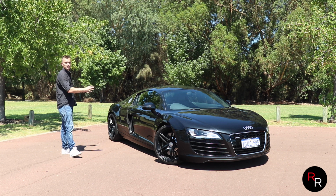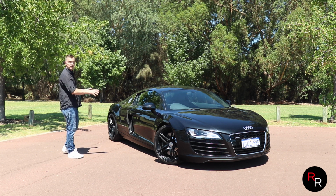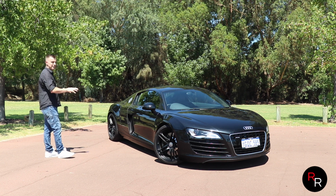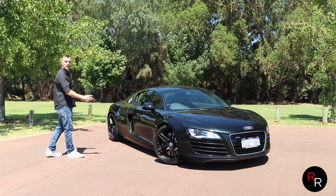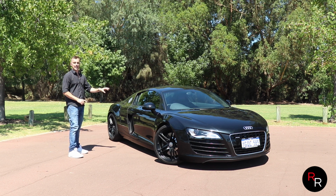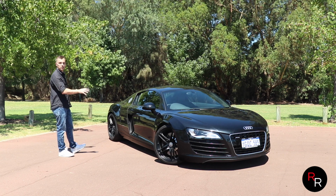And just look at this car. This honestly looks better than the Audi R8 that's in production right now. The original R8 design has just got that real timeless look about it. And I honestly think this is going to become a future classic just off this beautiful timeless look alone.